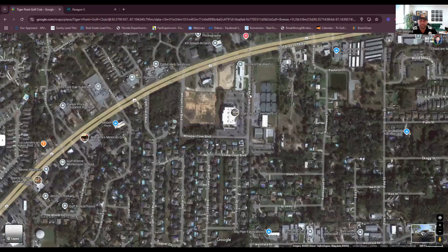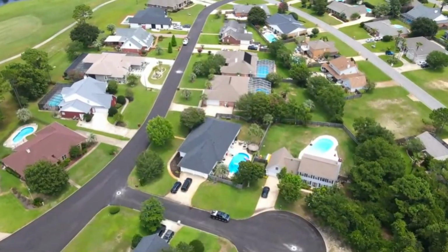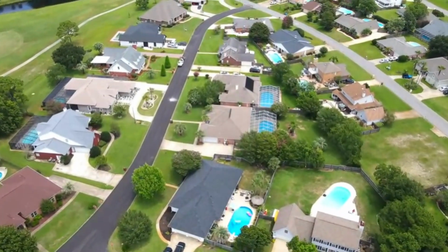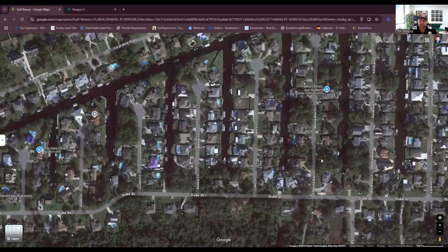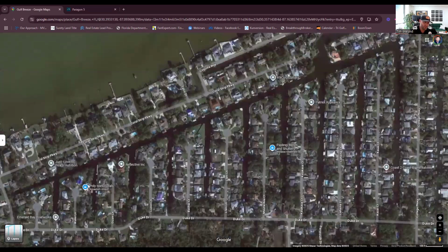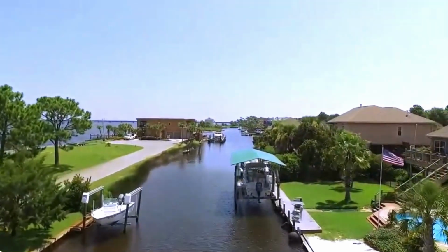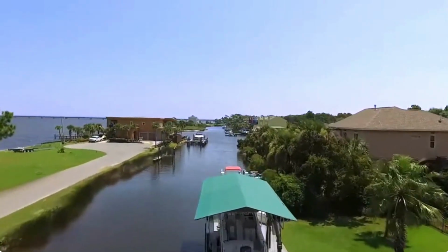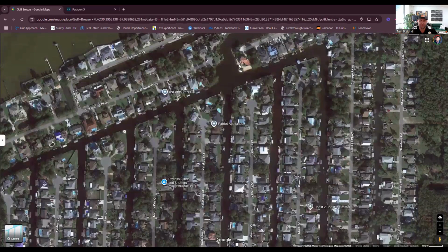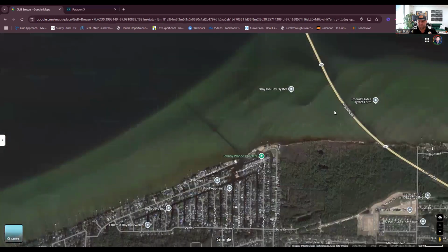Cool little spot. But as you can see, there's not that much room for them to start building a bunch of stuff along Gulf Breeze, right? Let me check this out. Look how cool this is. So you come up here on the Coral Strip, you got the Polynesian Isle, all these little canals that you could live on the water, which is pretty neat. And then these ones will dump you out into the bay, right? And then you got lots of great little fishing all along here, which is really cool.